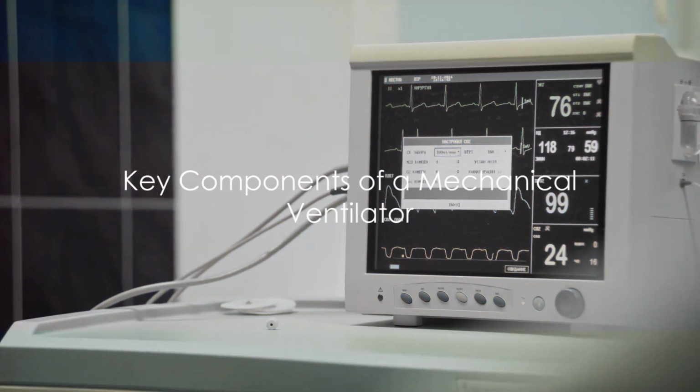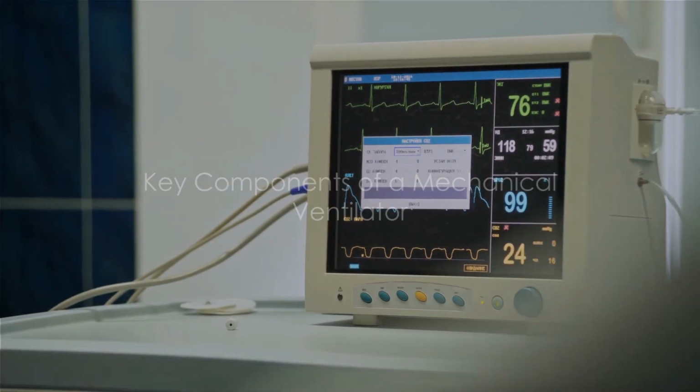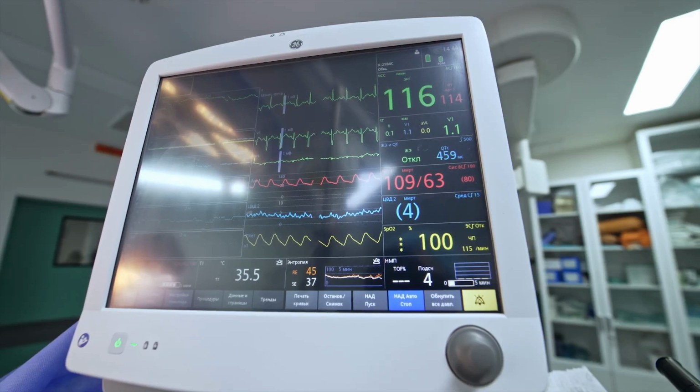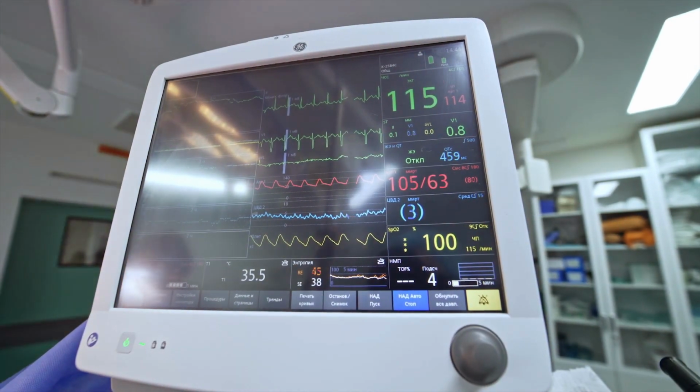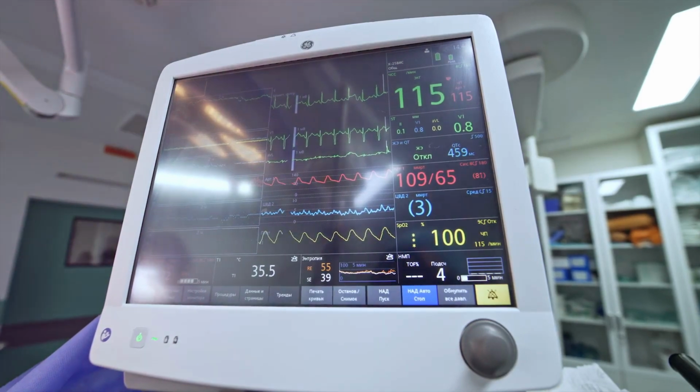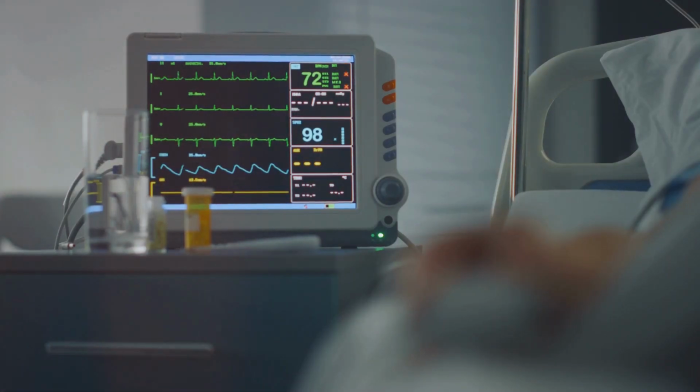What makes up a mechanical ventilator, you ask? Well, let's dive into this crucial piece of medical equipment and find out. At the heart of a mechanical ventilator is the control system. This is the brain of the operation. It's where healthcare professionals set the parameters for ventilation according to the patient's needs.